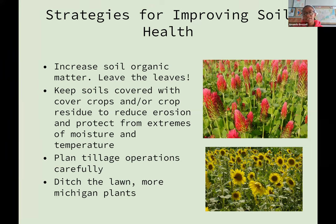And then ditch the lawn if you can. More Michigan indigenous plants. If you are in a space where you can change your lawn up a little bit so it's not just that sod that's not beneficial to the soil, then switch it up. You know, plant things like clover, plant nettles, all of those different things, little purple flowers. You can plant things to spruce it up a bit.